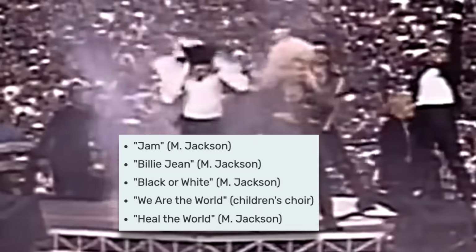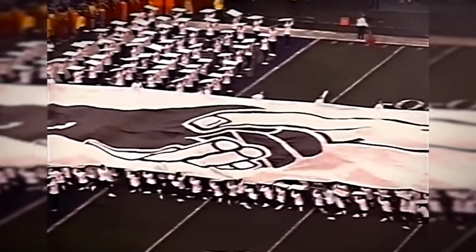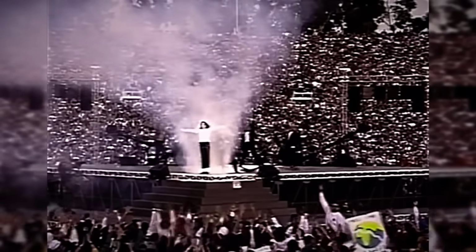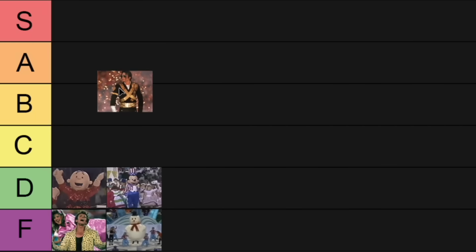There's a lot of MJ's biggest hits that are missing from this set list, but given that it was performed in California following the '92 LA riots, children singing We Are the World kinda understandably gets priority. So, as the first ever performance big enough to feel like an event independent of the Super Bowl, we've got ourselves our first entry in the A tier.